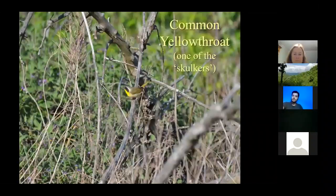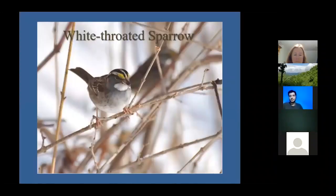And this is particularly true of some of what we call the skulkers, the species that are quite small, often love to be in and down and among big tangles of brush or thicker corners of the garden. Yellowthroat would be one example. And of course, the white-throated sparrow is another. Wonderful bird in southern Ontario in migration, that quintessential call, probably second to the loon in what we think of as our northern camping grounds. But they do love to skulk around in thicker areas where they're protected from predators, looking for primarily seeds.